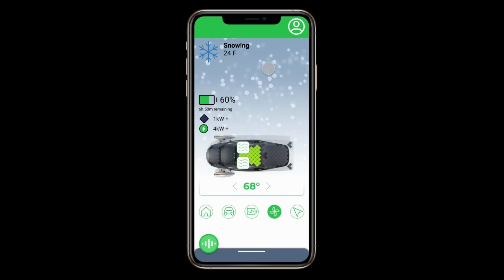The next page over is the climate system. So you have here, you can choose which seat warmer you'd like, either the passenger or the driver. The Aptera is a two-seater. And down here you can change the temperature of the climate system. And tapping the middle, you will be able to activate the climate system so that way the car will be comfortable when you enter into it.